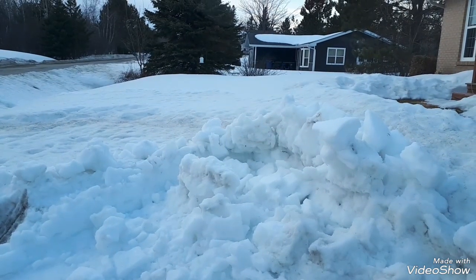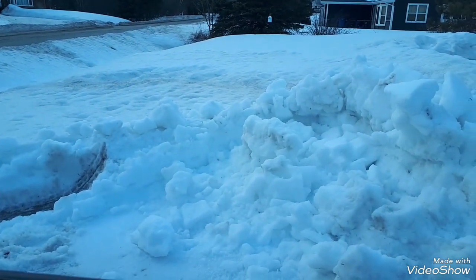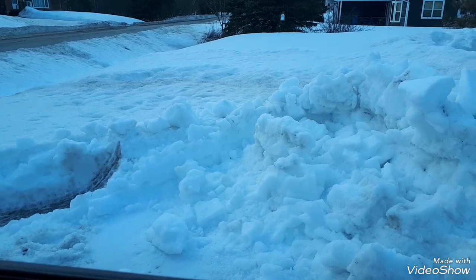So I just want to show you guys. Look at all the snow that we still have. Lots of snow. I'm just here to pick up my aunt, and we're getting ready to head to our lap swim.